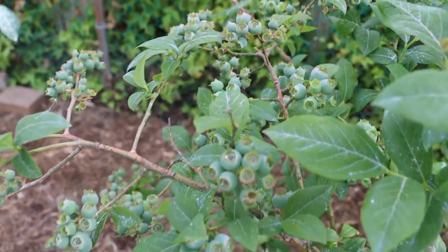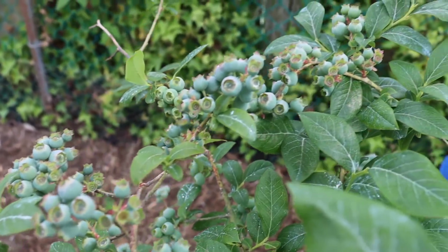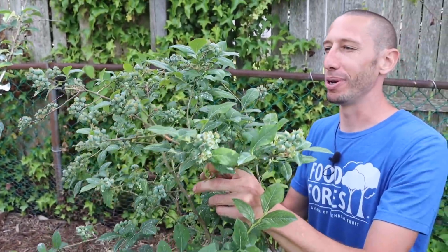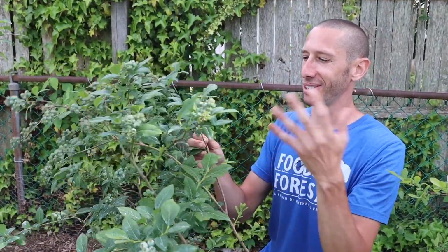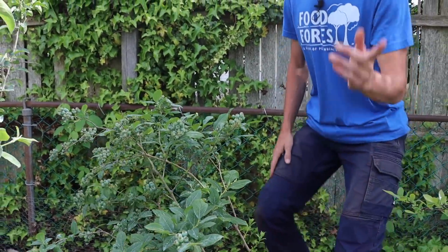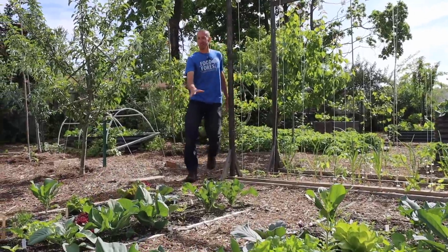We're gonna cover some of these blueberries with some insect netting just to keep the birds away, because just like the strawberries, the birds love going for these blueberries. I mean, who wouldn't want them? Just organic, eat them fresh, you literally can't beat it. Let me show you some other stuff. Let's check out some of these beds right here now.